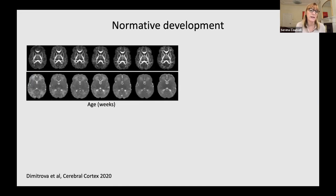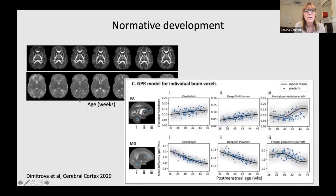So this work was done by Rale Dimitrova, who's a postdoc in our group, and she looked at normative development using diffusion MRI on a voxel-wise basis. And we expect anisotropy to increase and mean diffusivity to decrease with maturation. And I think these infants are ranging from 37 to 43 weeks here. She had a large sample size of around 300 healthy infants taken from the Developing Human Connectome Project. And on a voxel-wise basis, she looked at the FA and mean diffusivities across these infants. And I've just picked 3 regions here, just as an example for anisotropy and mean diffusivity.